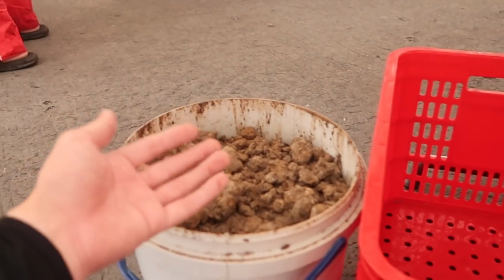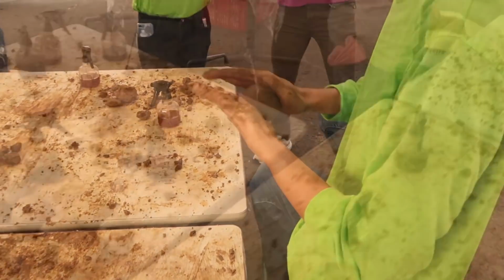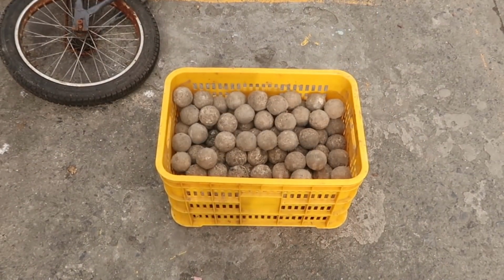They're meant to take this out, put it on the table, and then make much larger balls with it apparently. Over here you see an example where they're putting together the balls, and here's a bunch that are already finished, and many have already been boxed up and are being put into containers to be taken away.